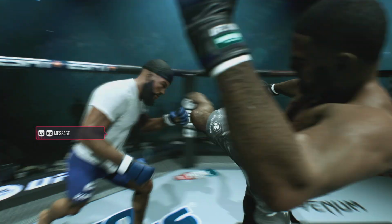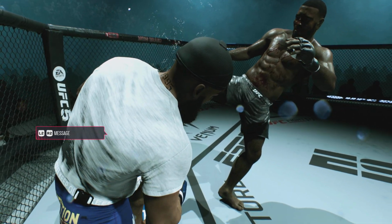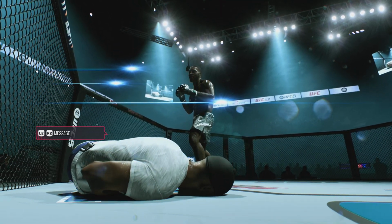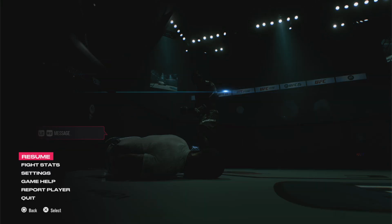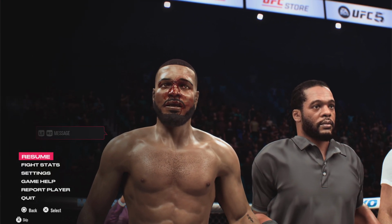Oh my gosh, and he lands right here. What a match. That's a way to have a whole fight. That was fucking nuts.